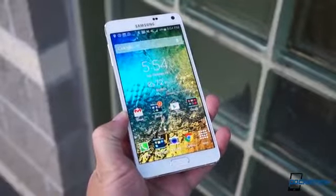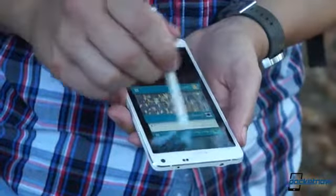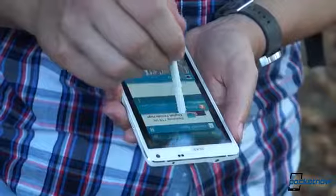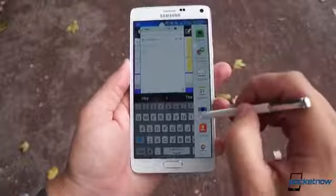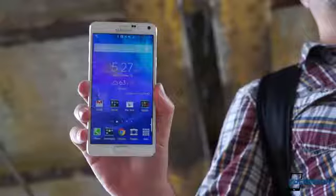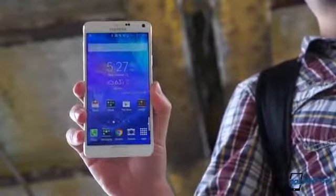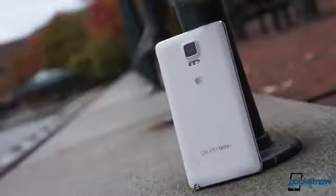This is a smartphone for power users, yes, for people who want one device instead of a phone and a tablet, and it's even a device for people who don't want a computer, to an extent anyway. More than any of that, though, the Note 4 is a smartphone for people who love smartphones. And in that respect, it's the best one Samsung's ever made.